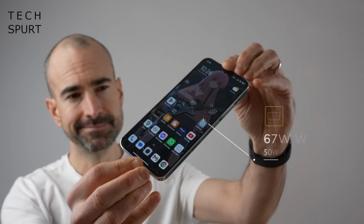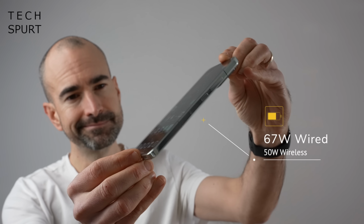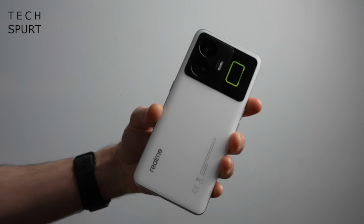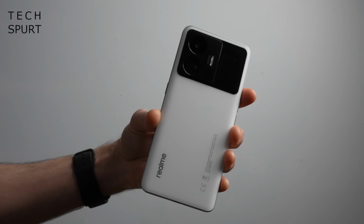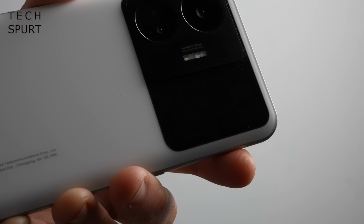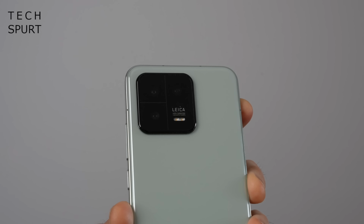As for battery recharging, well, the Xiaomi 13 supports 67-watt wired charging as well as 50-watt wireless charging, which all seems a bit tame compared with the 240-watt wired charging of the Realme GT3, which is actually a cheaper flagship alternative. Not that it really matters, because it's still pretty bloody nippy. You'll get a full charge of the Xiaomi 13 in well under an hour, and it's certainly a lot quicker than the Galaxy S23.